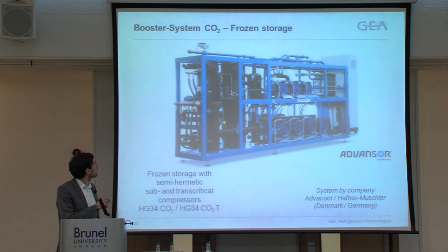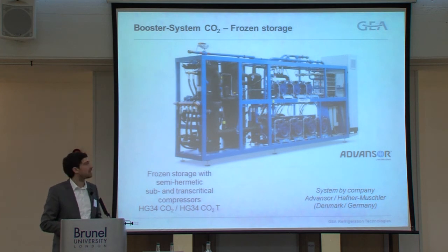Another application is frozen storage, as a freezer storage, where we have in the food industry a big demand when we have medium-sized systems. When ammonia is not so interesting, then it is also possible to do this with a booster system, subcritical on the low temperature side and transcritical on the high pressure side. Here is a system in Germany from the company Advansor, Denmark.